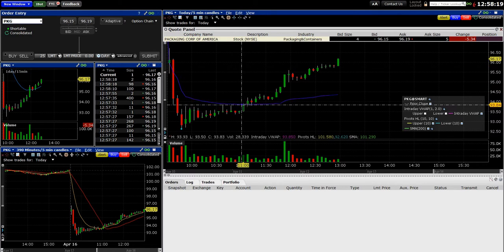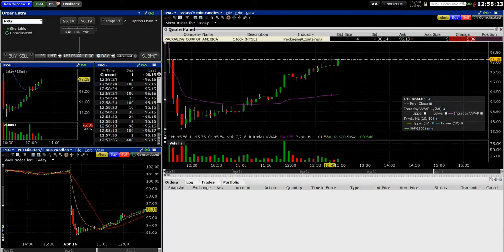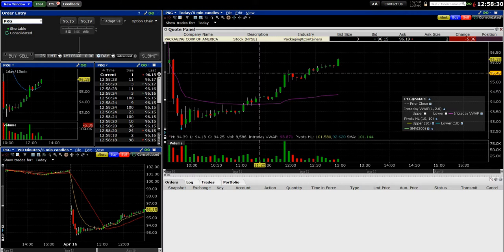And then look what it did. From right at VWAP around 93.85, it went all the way up to 96.15. So I mean, over $2, and it's still moving. So it might turn green on the day.